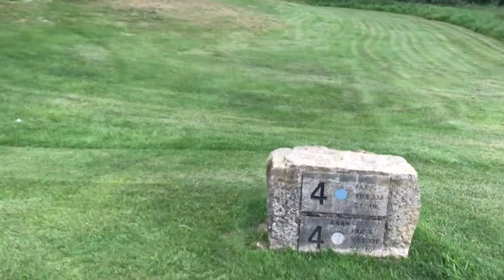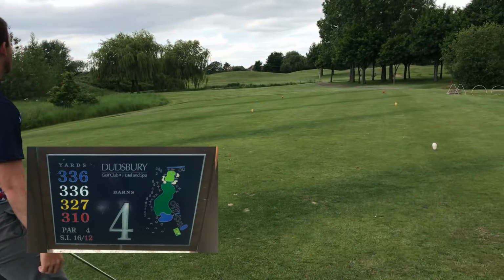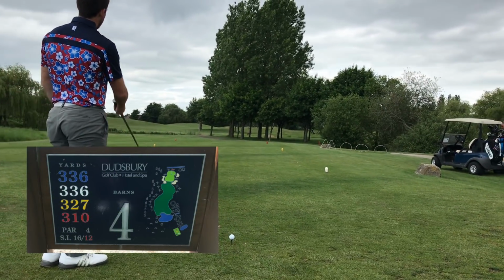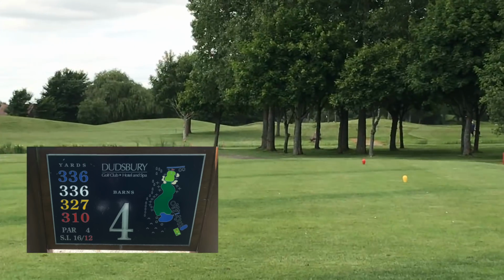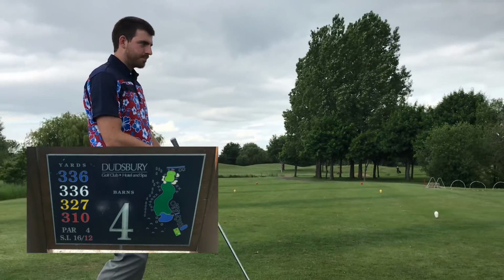Hole four, guys. 336 yards. You've got trees directly in front of you and the green. You can just make out the green there. So what's the plan, George?